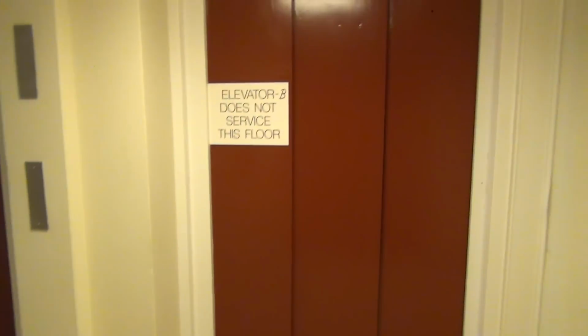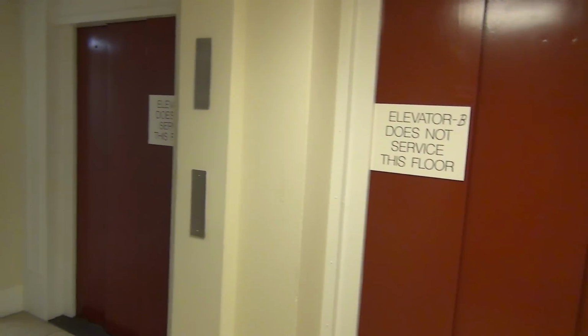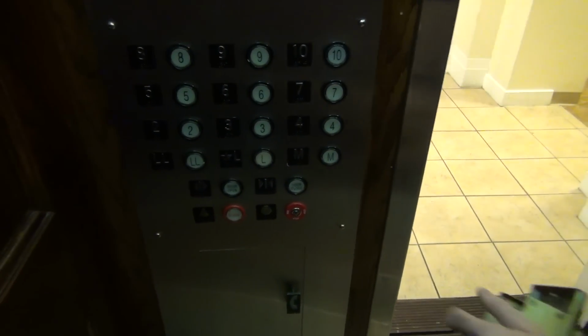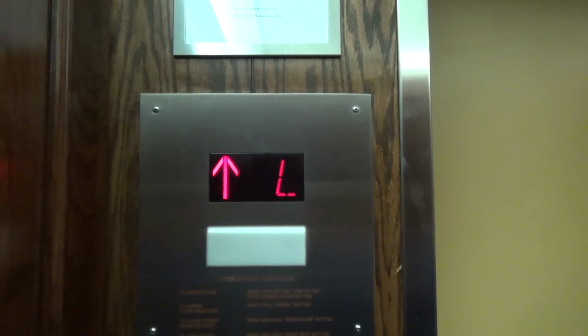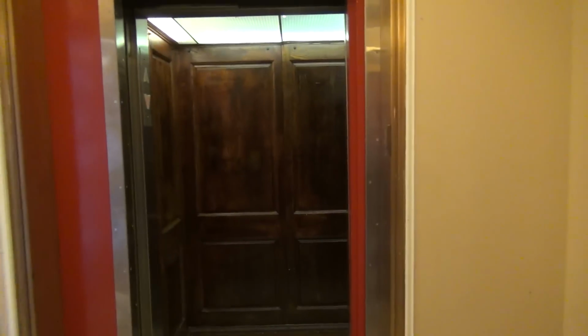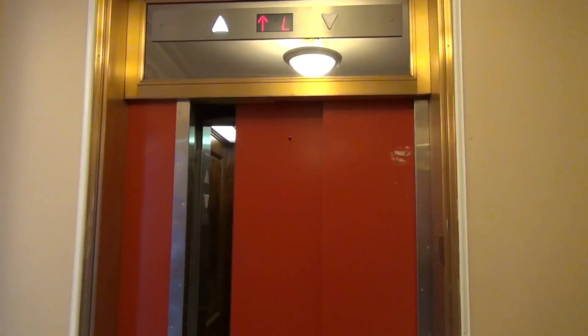You want to see something interesting? What's that? These elevators don't service this floor. Look at that, see? But the doors are there. Strange. They took the button out, see? Yeah, I see that. All right. Wonderful. Send her up to L. Which one's L? Oh, right there. Let's be quiet. Didn't catch any noise except for that sick cowbell. All right, and there it goes. And that's it.